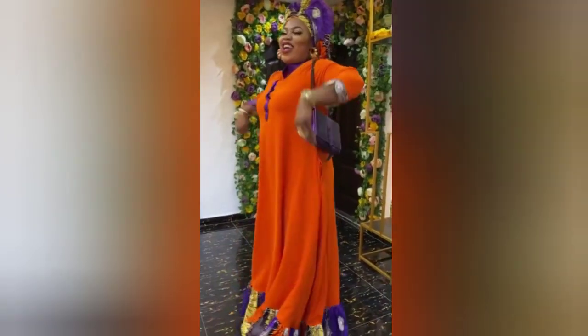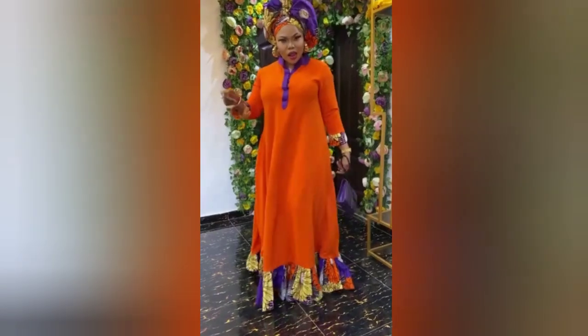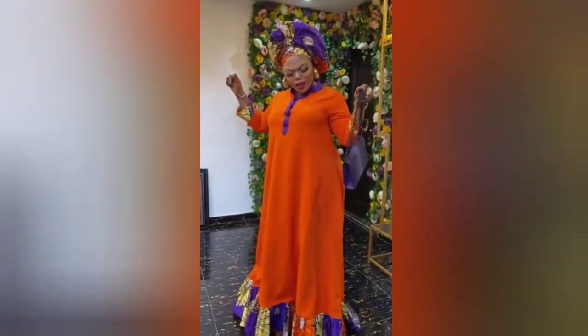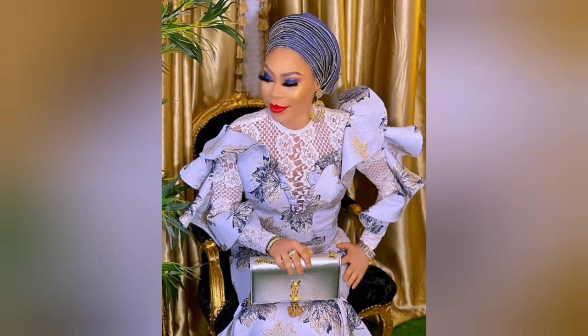Guys, look at this beautiful style. Look at that Ankara details from the neck, the sleeve, the damp part of the gown, the gele is Ankara. This is so beautiful. It's something I recommend for all my classy ladies, my rich aunties. This style is for you guys. So this particular one is Asoebi style, of course, for party aunties.